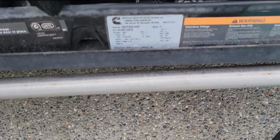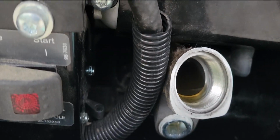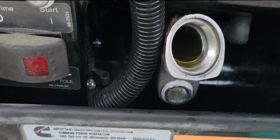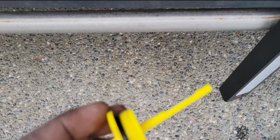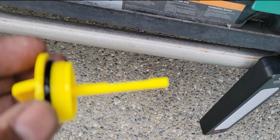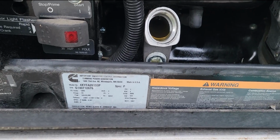All right, so I just got the oil put back in it, and you can see there's oil there at the neck. I don't know if you can see that. Hopefully you can see that. There's oil at the neck. It did fill the dipstick up. The dipstick is just a slide type of dipstick. If you can see that. Let me see if I can get you a good angle. So yeah, she's ready to go. I've started her up. She ran great.